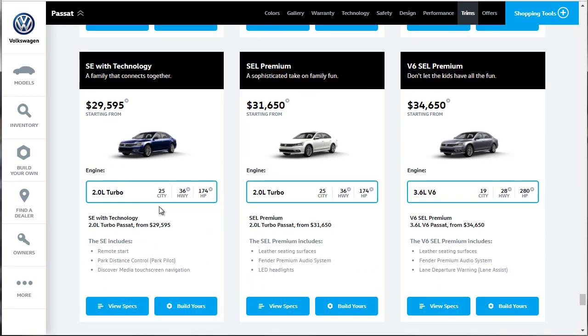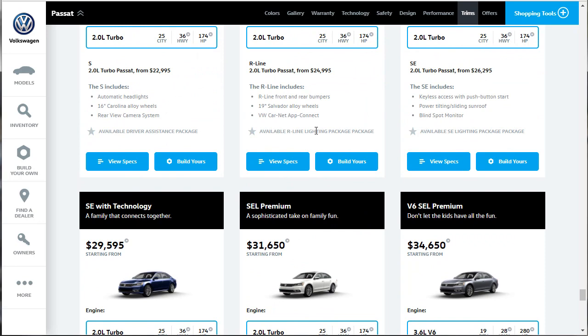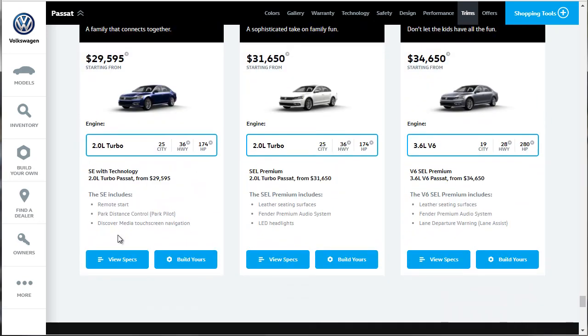Now we get the SE with technology, which tells me that what? It's going to have what? The lighting package and, of course, the driver assistance package. And what else are they giving you in addition? They're giving you the remote start, the park distance control, and the Discover Media touchscreen navigation.